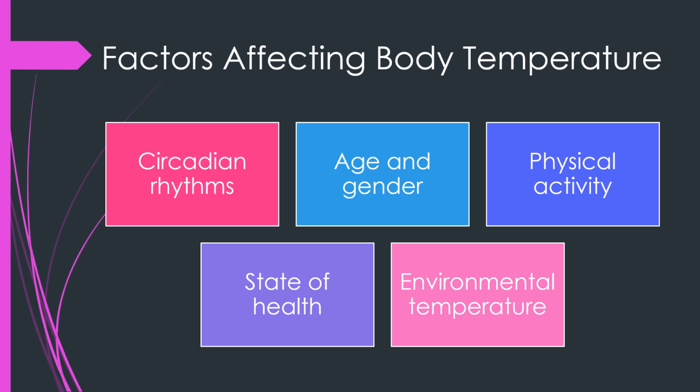And of course, our body does respond to the environment around us. If we're outside in Phoenix in July when it's 120 degrees, our body temperature will rise and we'll start to sweat. If we're outside in the snow in January, we're going to get cold and we're going to start to shiver and get goosebumps.